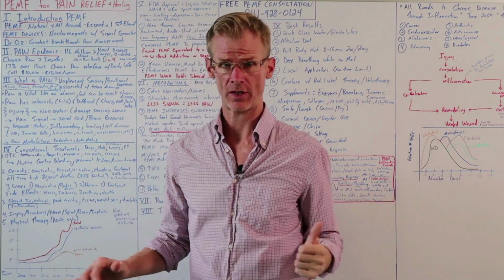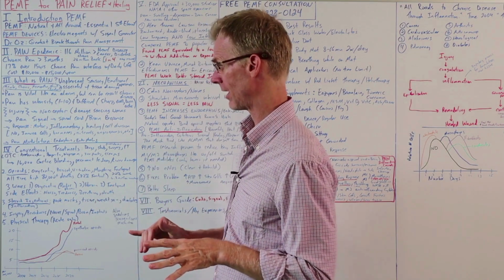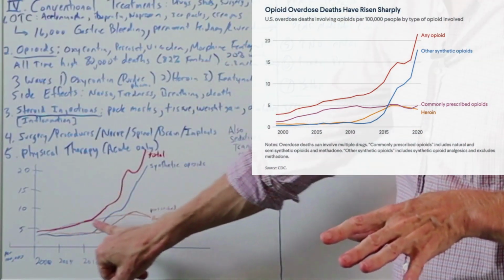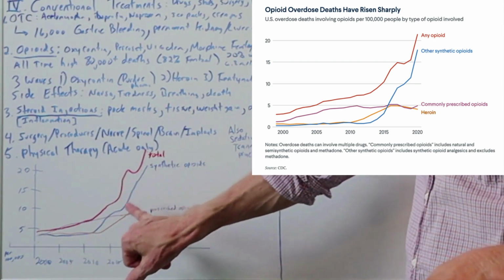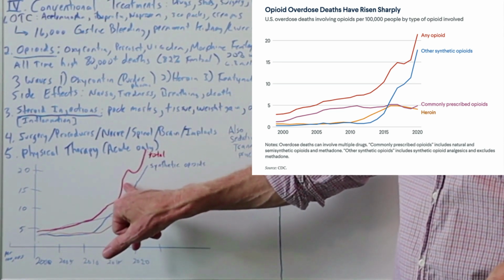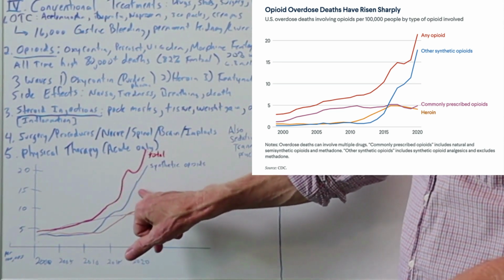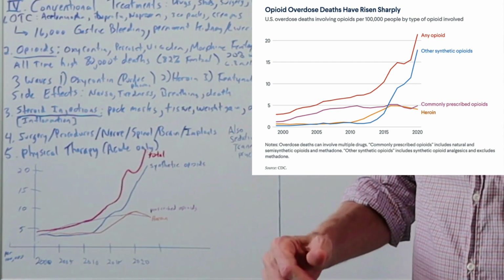So since my last video I did on pain a few years back, the whole situation with the opioid crisis has gotten worse. And I just want to go over this chart here because the main culprit in these opioid addictions is the synthetic opioids. This is the total number of deaths here. And you can see the synthetic opioids, especially fentanyl, are the leading contributors.